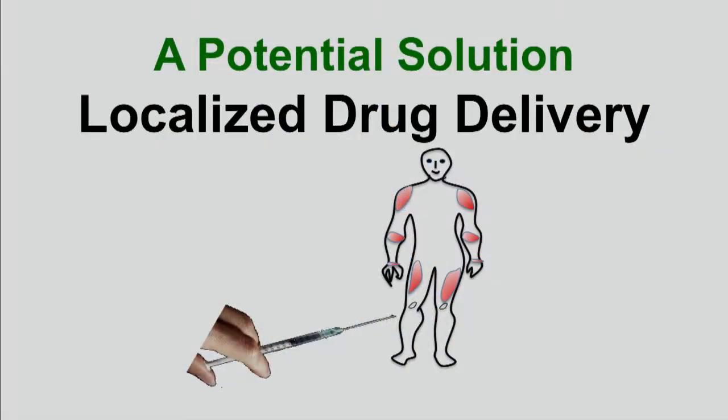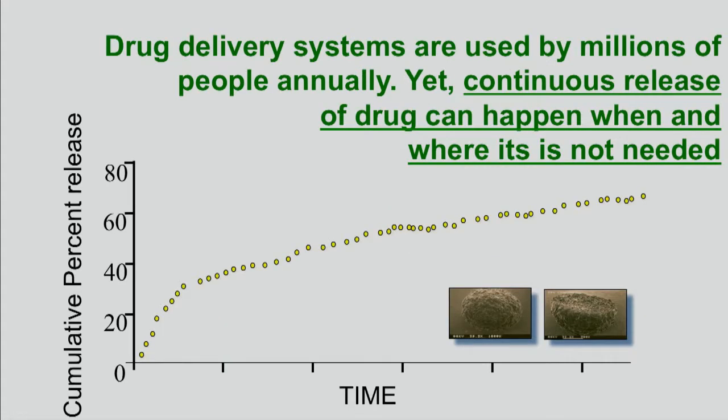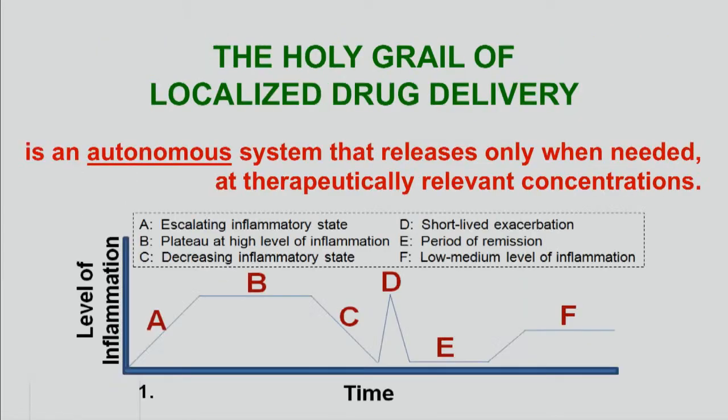A potential solution is localized drug delivery. And while this has been applied to millions of patients around the world, continuous release of drugs, which is the main methodology that has been employed, can happen when and where it is not needed. The holy grail of localized drug delivery involves an autonomous system that can release the drug only when it's needed at therapeutically relevant concentrations.